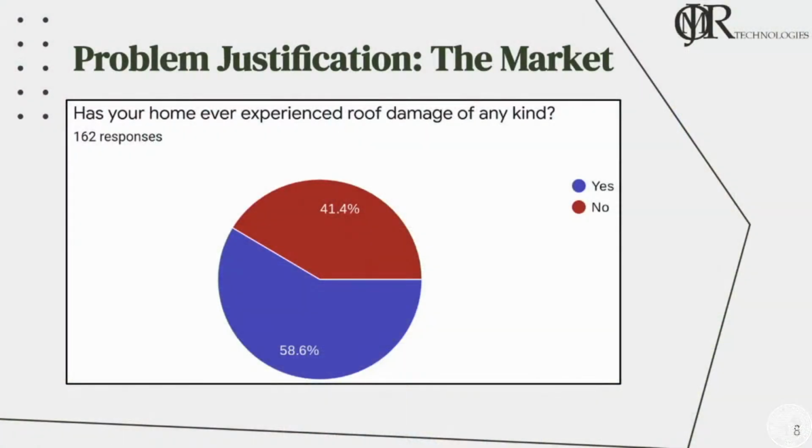When we came up with our market, we wanted to make sure that it was a broad group of people, so we wanted to make sure we could make a solution for the biggest number of people. So we came up with homeowners. We asked over 160 homeowners, has your roof ever experienced any damage of any kind? And over 58.6% said yes.